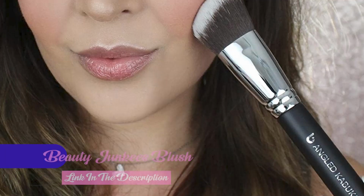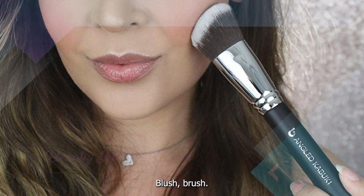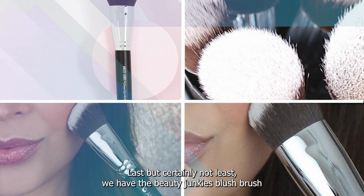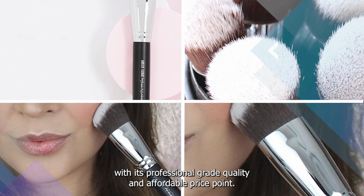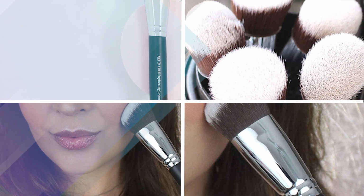Finally, the number 5 position is dominated by Beauty Junkees Blush Brush. Last but certainly not least, we have the Beauty Junkees Blush Brush. With its professional-grade quality and affordable price point, this brush is a must-have for beauty enthusiasts everywhere.